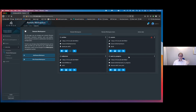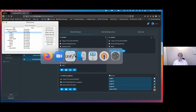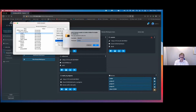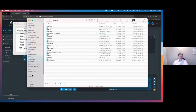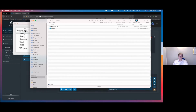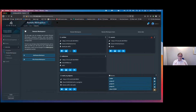Then these shares that you can see here, these endpoints, are the buckets available to the users. In the Unify Connect app, we have those available to us here, and we can then mount those buckets and connect into them. As I go to my machine here, I'll be able to see those as they connect in, as they launch up. So it makes it really efficient to work remotely. They link together quite nicely.